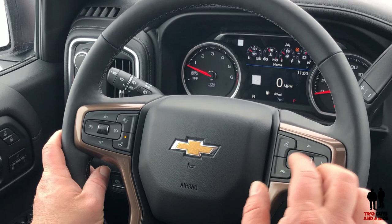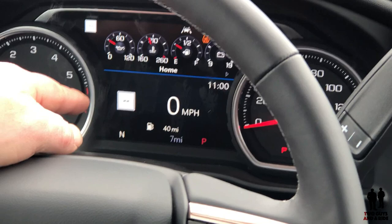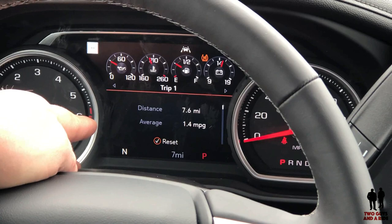Over here, this allows you to scroll through the menu that's in the main screen. So, left and right take you through the main pages. Up and down takes you through what's contained in each page. So, I go right, you've got information. And then you see the little scroll bar. So, as I scroll down, I get different pieces of information.